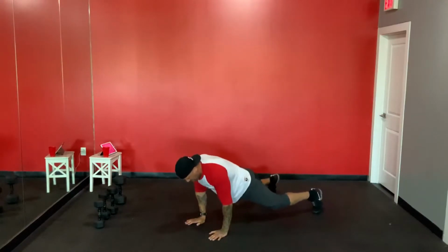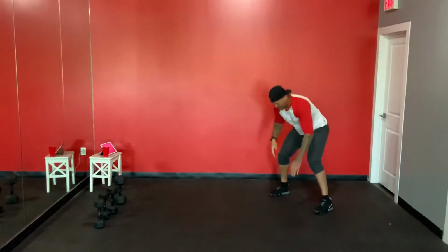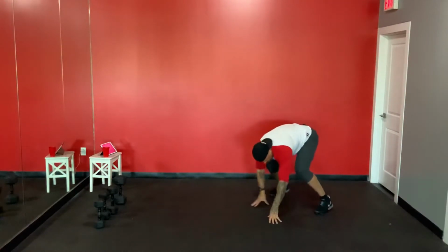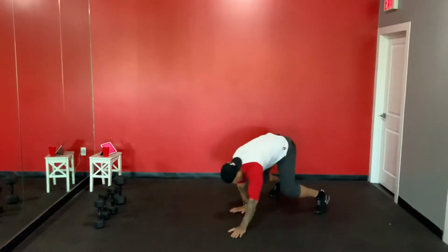Good. Now, core temperature should be rising a little bit. No sweat yet, no beating sweat yet. If you're sweating already, it's okay. You at least know where you're at. One more.